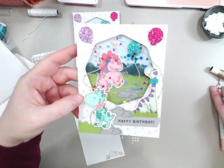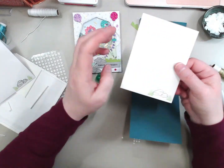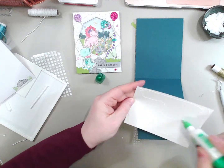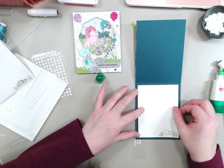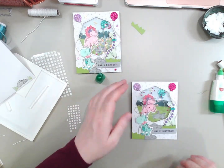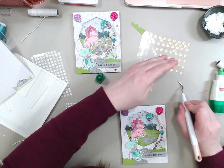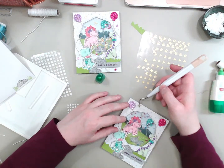Then we're going to put our inside in, and this one I did not color the rocks. I think I forgot because I did do the envelope, so I'll have to go back and do that. Put this inside in. Then I'm going to take 2 more of these dragonflies. Oh look, I'm out of dragonflies. That always happens because I use them so much. All right, so he's going to go there.